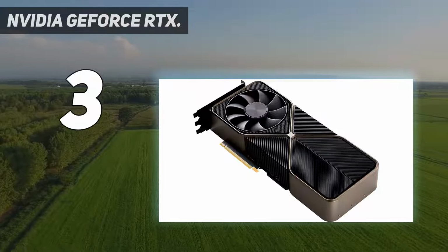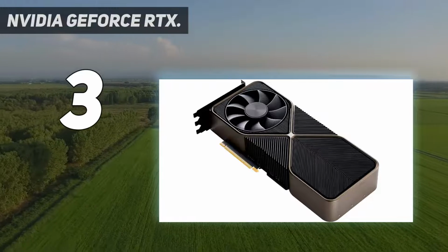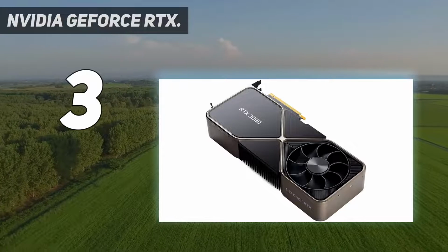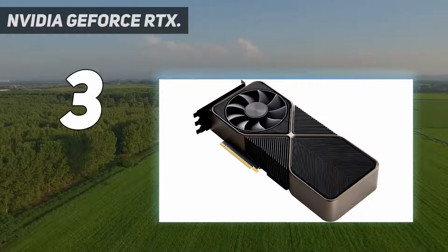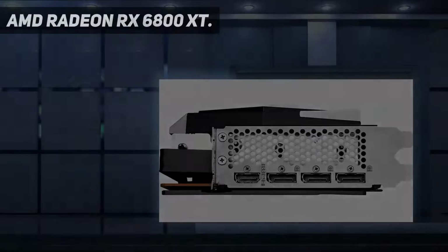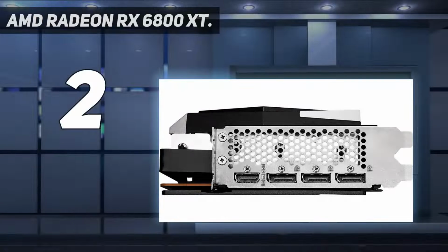There's exceptional 1080p and 1440p performance in a tiny package here, the likes of which would have set you back something close to twice as much cash a couple of years ago. And that's pretty great. Number 2 on my list, AMD Radeon RX 6800 XT.